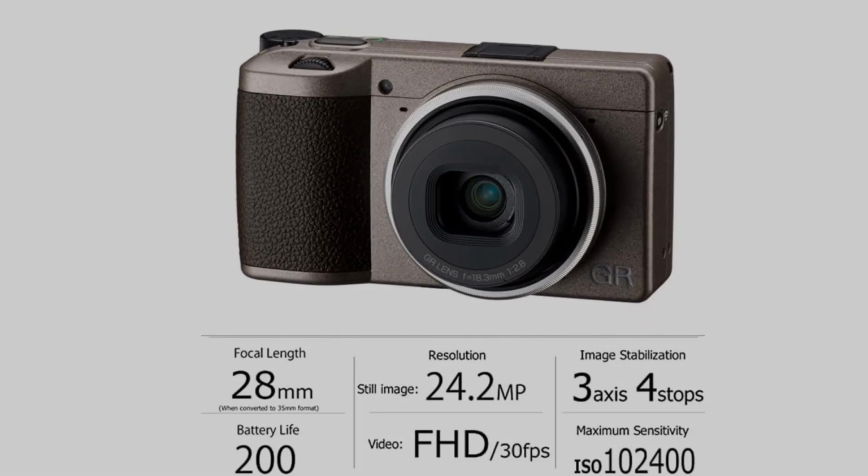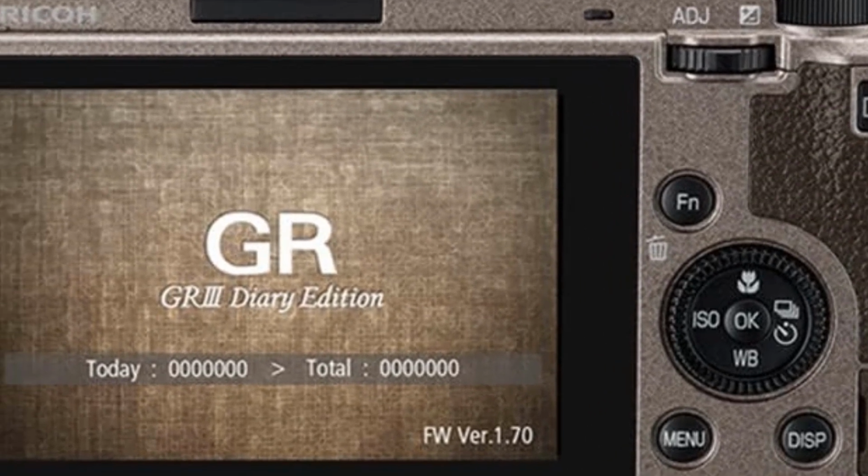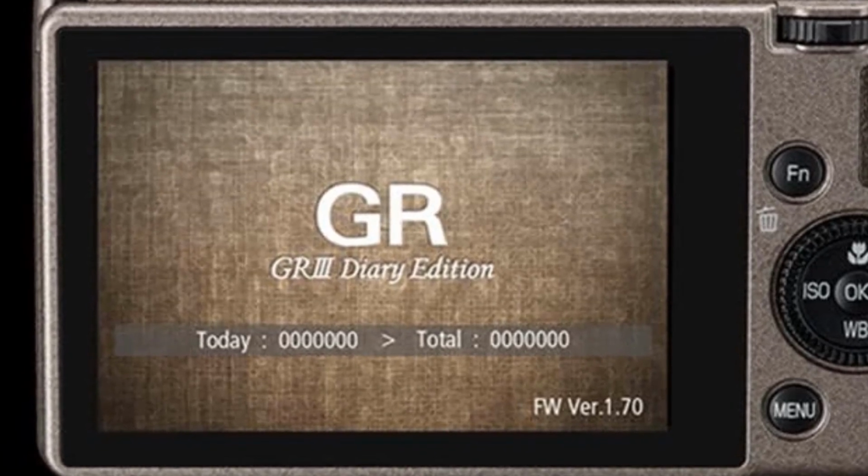Ultimately, if you want images of the same caliber as the Fuji X100 VI but prefer a more minimalist camera that'll actually fit into your pocket, you can't go wrong with the GR3 or the GR IIIx.